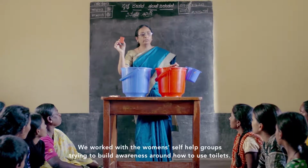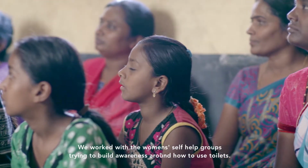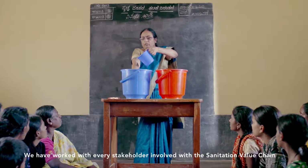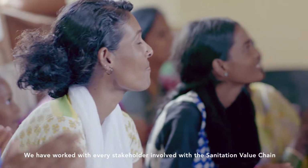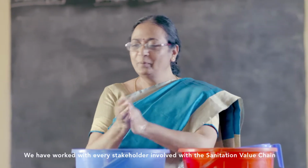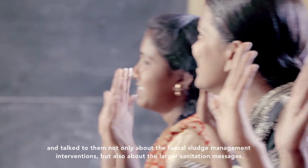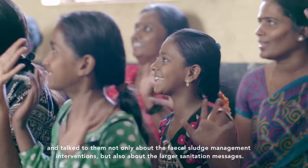We work with the women's self-help groups, trying to build awareness around how to use the toilets. We have worked with every stakeholder involved with the sanitation value chain and talk to them not only about the fecal sludge management interventions, but also about the larger sanitation messages.